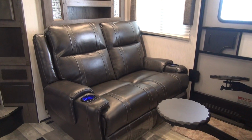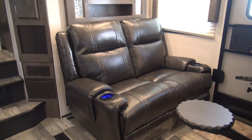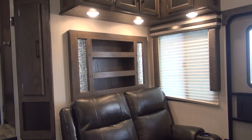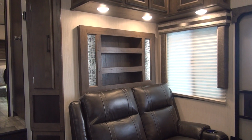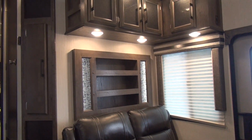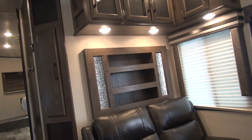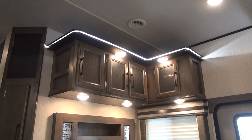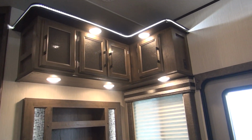There is a small theater seat here that is reclining on both sides. Does have cup holders built into it. We have a window back behind. I've got a lot of sun on the side of the unit, so I've got all the shades drawn today. But we do have windows there. We have good storage built into the headrest, right behind the headrest there on the theater seat. Overhead cabinets up here with LED rope lighting as well as LED drop lighting below.